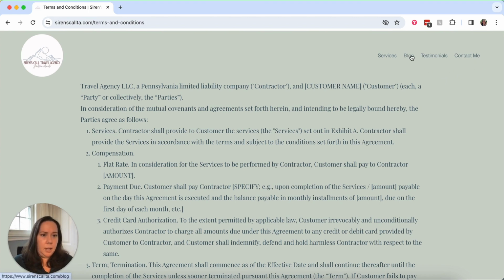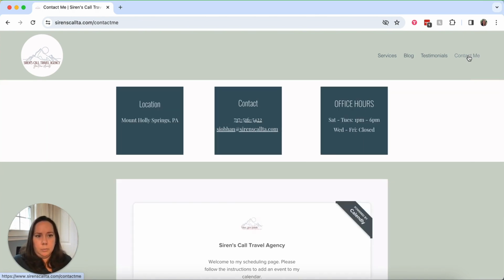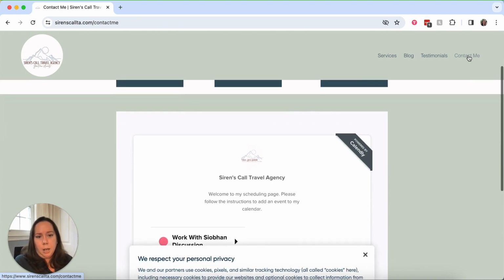Then let's head over to the contact page. So we're almost at the end of what we'll take a look at today, but let's go into the contact page just a little bit. First of all, I can see that you use Calendly, which is great. I love it when people can just schedule a call and make it simple.